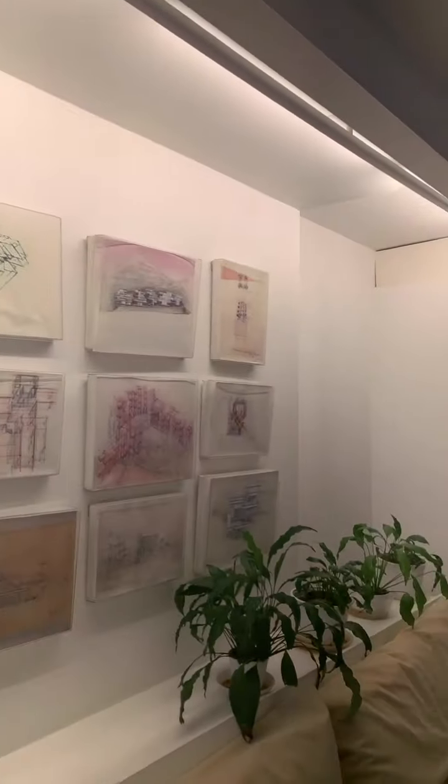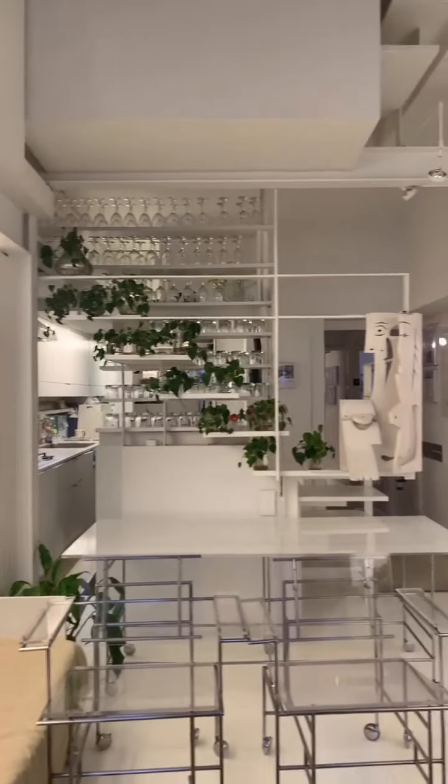And so these are examples of some of the drawings that he did. Now here's an interesting story. I don't know how much more time we've got. About 5 minutes. Okay.